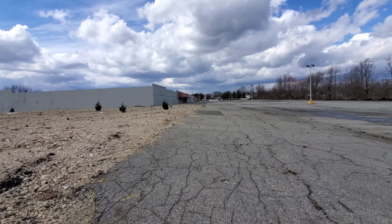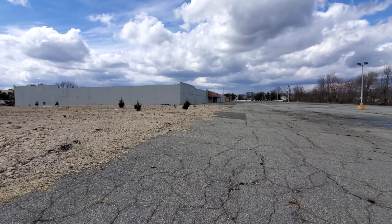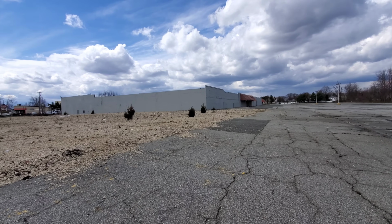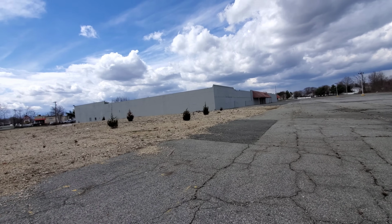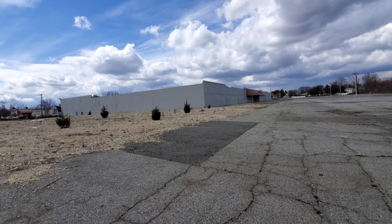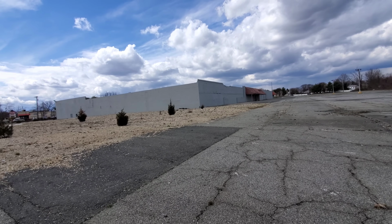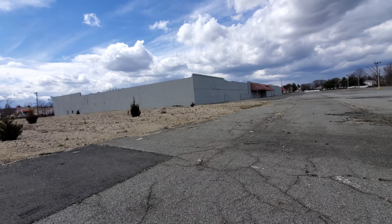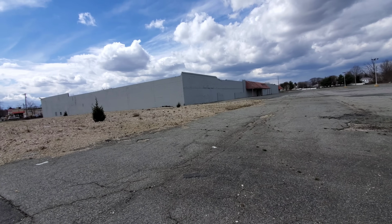But Bradlees department store. Now, if you're not familiar with Bradlees, they were a discount department store, kind of like Kmart, Ames, Hills. They were headquartered out of Braintree, Massachusetts. They sold all kinds of stuff from jewelry to clothing, just like you would imagine any typical department store does.